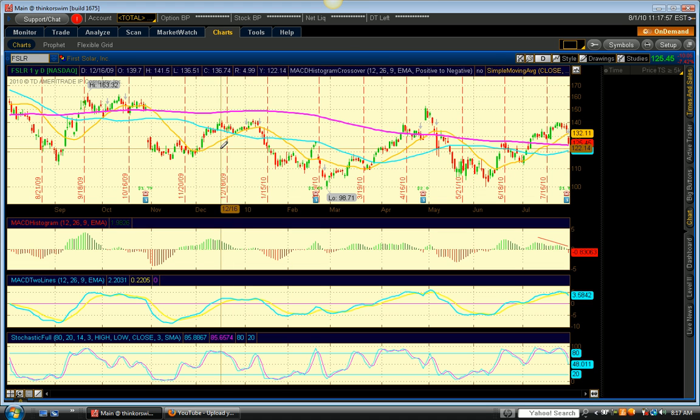I also, look at this, shoulder, head, shoulder. Boy, is that a great pattern, isn't it? So that's what pushed me to go bearish.